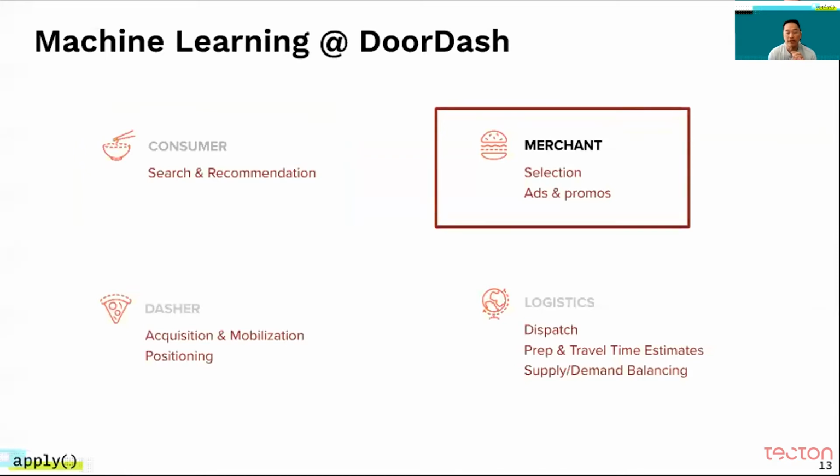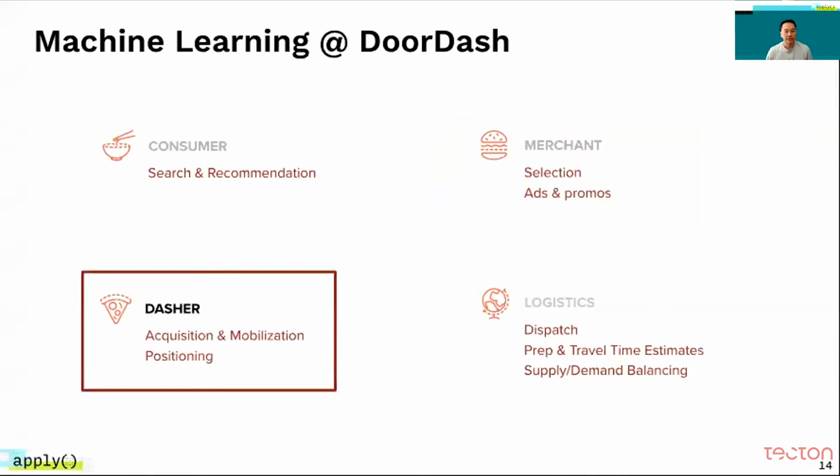And for merchants, we want to help them maximize their sales by providing targeted promotions for certain items at a certain time of the day. For example, a promotion of a few dollars off from a certain pizza store between 6 and 9 p.m. And for Dashers, how do we best spend the right amount of money to bring new Dashers onto the platform? And once they are onboarded, how do we mobilize them to come out on a certain night of the week due to high demand, or move the Dashers to the right locations to satisfy the demand of the marketplace?